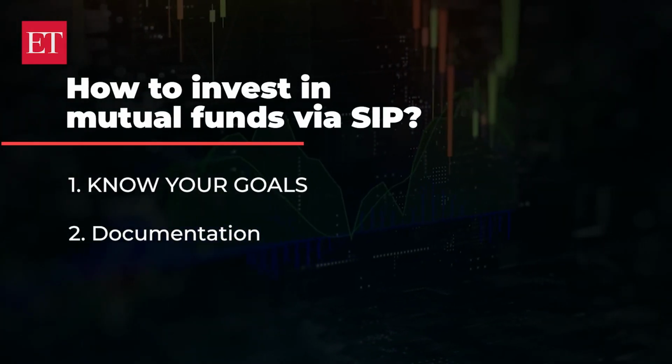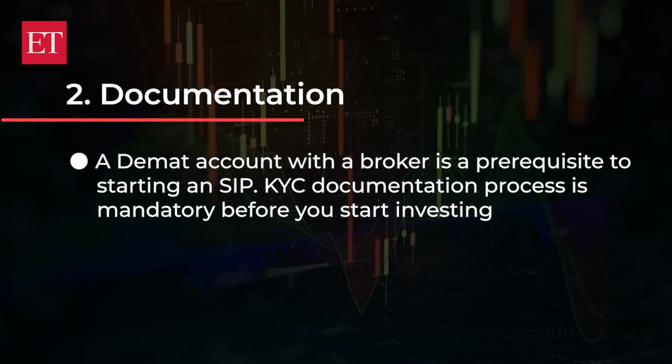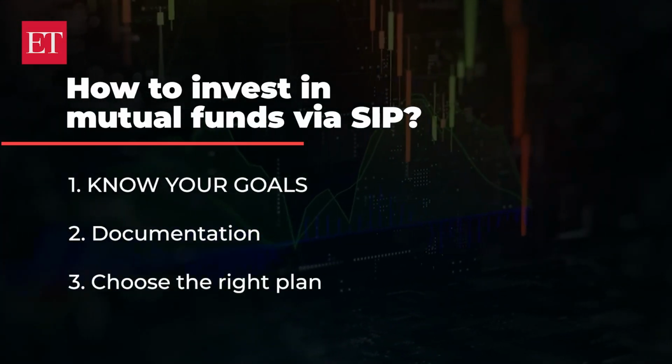Number 2. Documentation. A demat account with the broker is a prerequisite to starting an SIP. KYC documentation process is mandatory before you start investing. To complete your KYC process, you need to provide your ID, address and a photo. Number 3 is choosing the right plan.